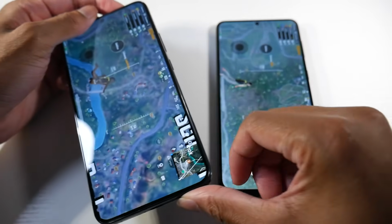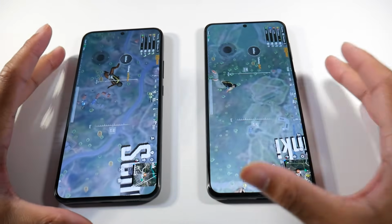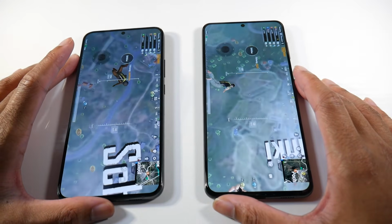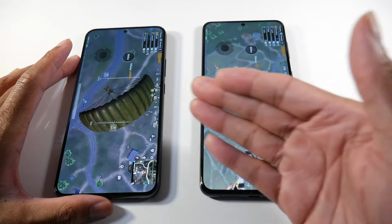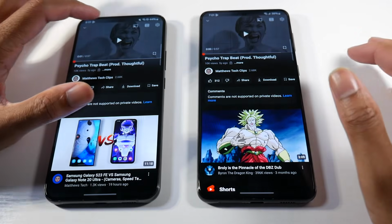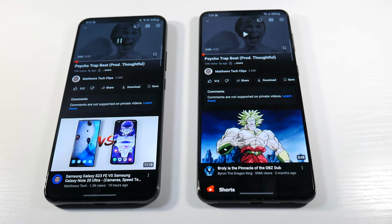So if you're a gamer and gaming is your main concern, you can honestly blind pick both these phones. If you just want to save some money, then you would get the S21 Plus because you're essentially getting the same performance here. All right, let's check out the speakers at max volume. We'll start with the S22.